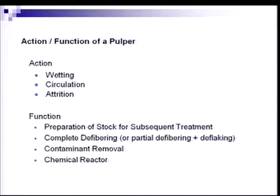So the function of the pulper is quite different. We want to now make sure that we can prepare the stock for subsequent treatment in the system. All the following unit operations have to handle the pulp as it's prepared in the pulper. We want complete defibering in the case of batch pulpers, or partial defibering plus deflaking in the case of continuous low consistency pulpers. We want to have good contaminant removal. If we can do more good contaminant removal in the pulping loop, then we'll have less problem later on in the system with contaminant removal and having debris in the final pulp quality going to the paper machine.